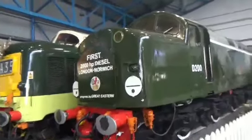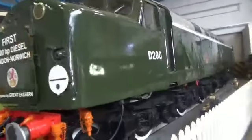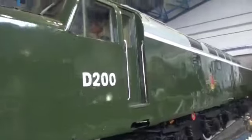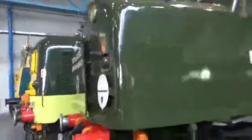Right, while we're near the diesels, let's have a look at them. So we've got a D200. If I'm not mistaken, I thought this was a 37, it's actually a Class 40, I think. It is. It's got four wheels this end. I do apologise about that. I thought it was a 37, but mate, they look the same. They've got big bodies on the front of them.